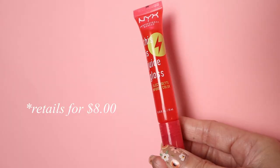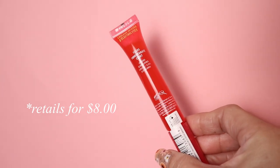Now, for lips, I like to go in with a nice sheer gloss with just a hair of pigment. And I've really been loving the NYX This Is Juice Gloss. It's infused with electrolytes and it's infused with color. I first picked up Strawberry Flex, but oh my gosh, I had to pick up another one and I picked up Pomegranate Clout. This is super hydrating and they smell juicy, fruity, yummy. It gives my lips such a juicy look with just the perfect amount of pigment. I find this pulls the entire look together.